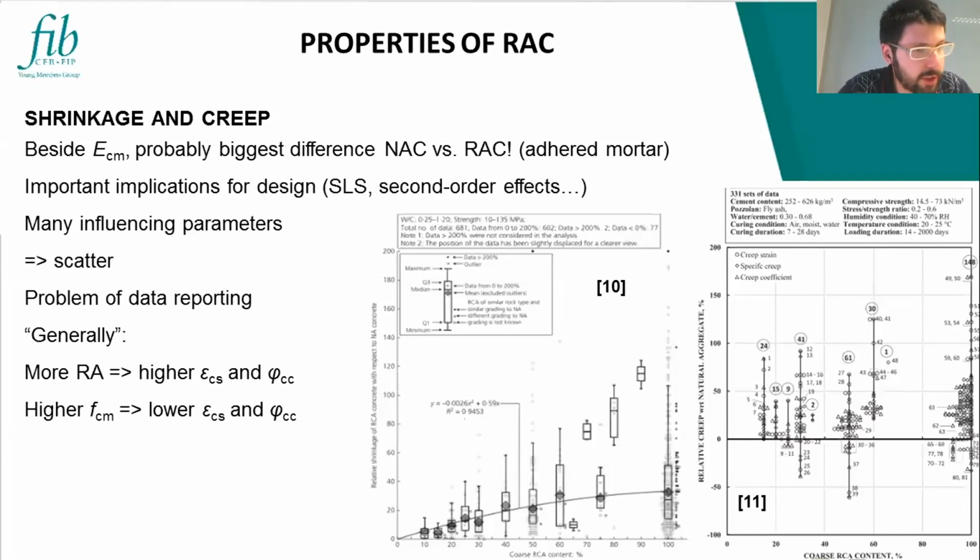So let's say that for a regular 30 megapascal recycled aggregate concrete, with 100% of coarse aggregates, you should expect between 30 and 50% increase in shrinkage and creep. Maybe for creep a little less, for shrinkage surely. So that would be on average. But as I say, increasing the concrete class, you will decrease shrinkage and creep, and increasing the content, you will, of course, increase them. And I have not talked here too much about studies and applications that use fine aggregate, which will have an even higher percentage of residual mortar and an even greater effect on these phenomena.